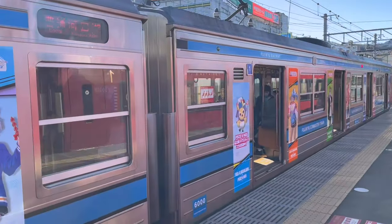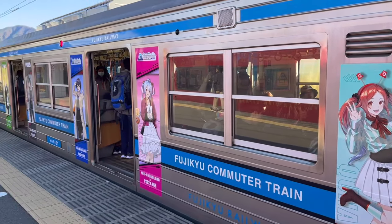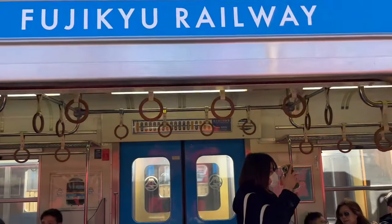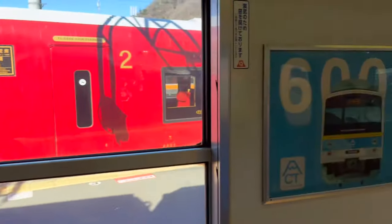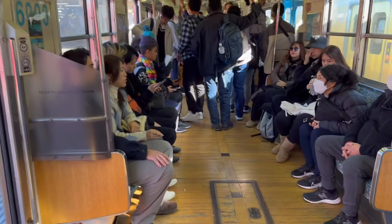Okay, you have to use your rail pass and your Suica card. So put your rail pass in and then tap the Suica card. Fujikyu Railway, Kawaguchiko. This is the Fujikyu Line Train 4, Kawaguchiko.